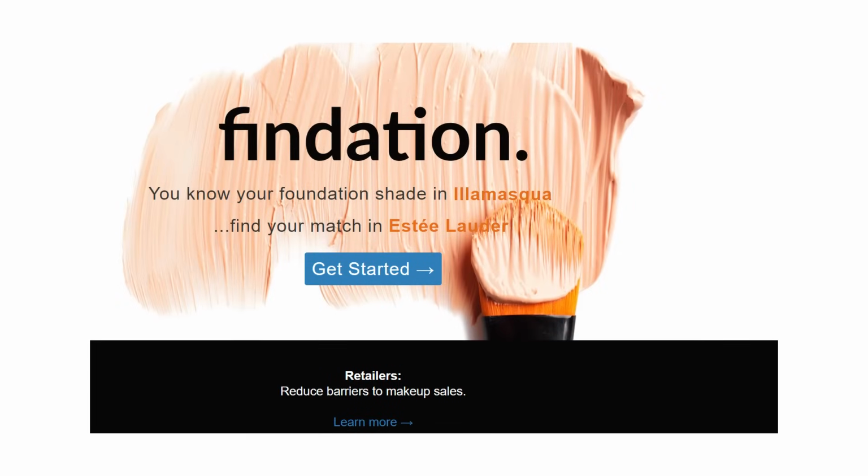This website basically helps you find your foundation match for any brand that you key in, and it does this by using shades that you already provide from other brands. So let's say I want to try a new foundation from Fenty Beauty, but I have a foundation from MAC that matches me really well, another from Estee Lauder that matches me very well, or another from Maybelline that matches me really well. All I have to do is go to the website and input all my shades in these other brands that I've mentioned, and then select the brands or the products that I'm after, like my shade in.